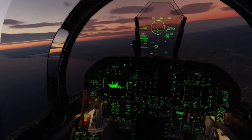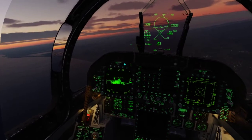So paper is the call when you drop a bomb? Yep, when you drop a guided bomb. Guided bomb, yep.